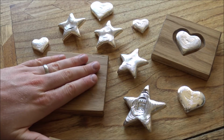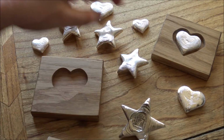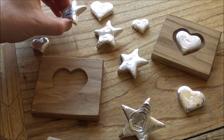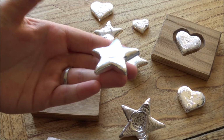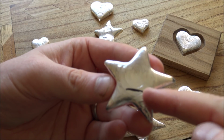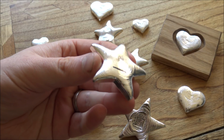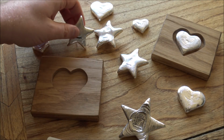As well as heart-shaped boards, we can offer star-shaped boards to fit any of these big stars. We don't have any of the small stars on the table here, but we can do stars in roughly 1 ounce. We can do these stars, which are anywhere between 3 and 4 ounces. If you are wondering what the black line is, by the way, that is just the Sharpie pen mark that I put on there to let the Edinburgh Assay Office know where I want to have it hallmarked.